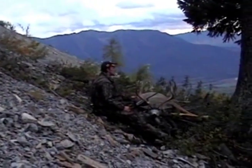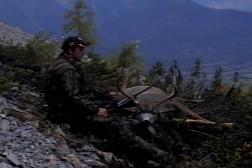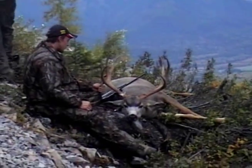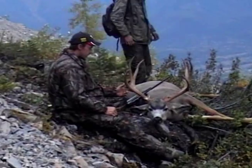Thing out of here now. Oh well, yeah. Oh well. My hunting's pretty much over till November. Yeah, he's a good buck though.